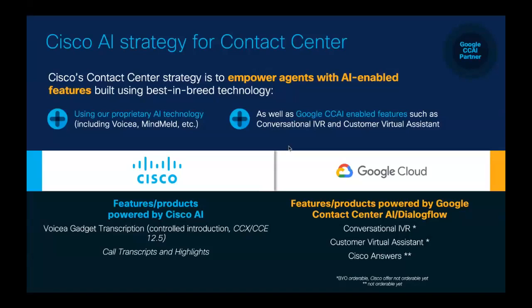And for the additional function of conversation intent development or intent transaction from Google to Cisco, you could rely on Google to give you that. So that's the solution we have brought to the market.